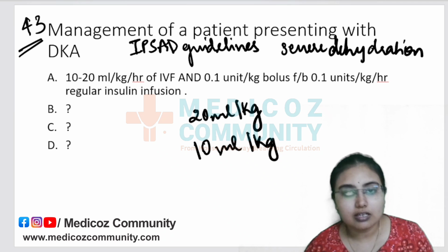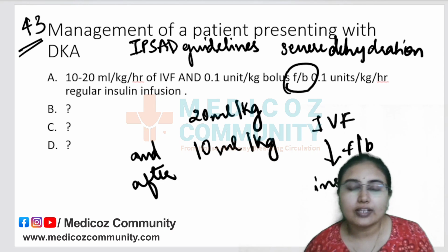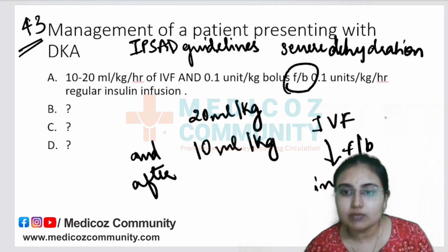So that is why I've written the answer here is 10 to 20 ml per kg per hour of IVF. Some people told me that some of the questions had 'and' and some had 'after'. It is usually after, followed by. So IV fluids first, followed by, or afterwards you give the insulin. Because once you give IV fluids, there is hemodilution and expansion of volume, and the glucose levels also tend to come down. So after that, we give infusion of insulin, 0.1 units per kg per hour of regular insulin is infused.